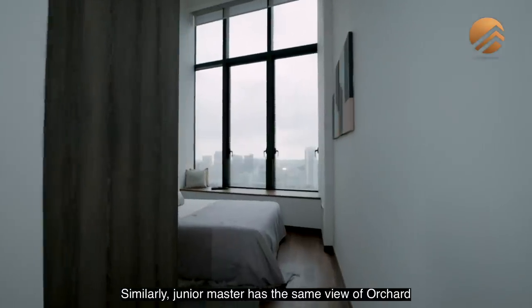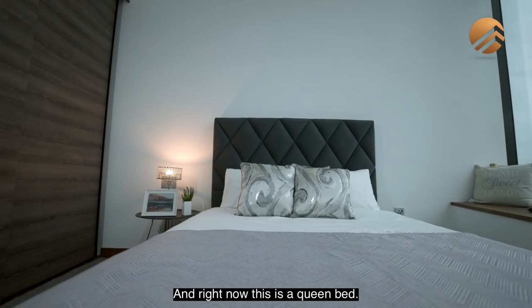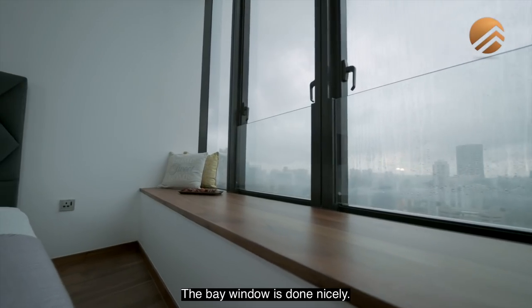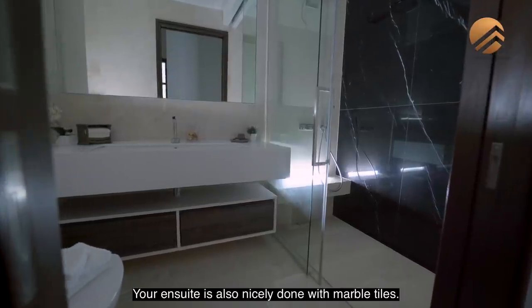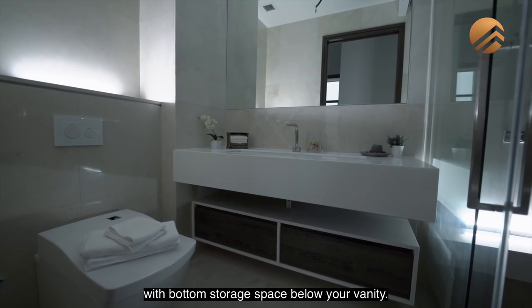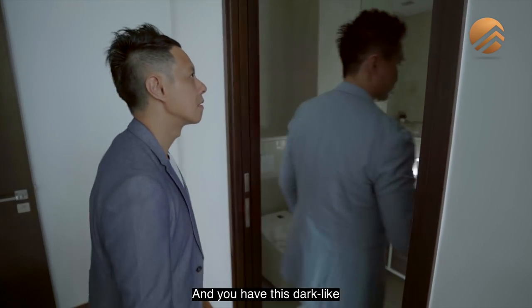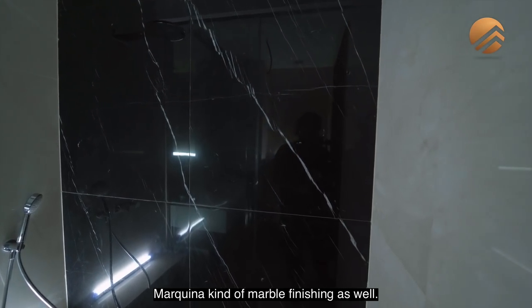Similarly, Junior Master has the same view of Orchard as your master room. And right now this is a queen bed. The bay window is done nicely. Your ensuite is also nicely done with marble tiles. Similarly, you have a huge sink in her Junior Master with bottom storage space below your vanity. And you have this dark-like Maquina kind of marble finishing as well.